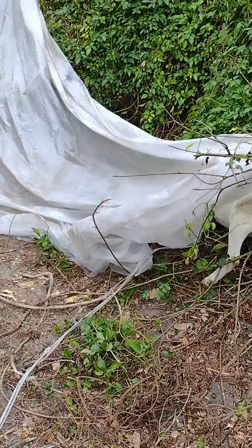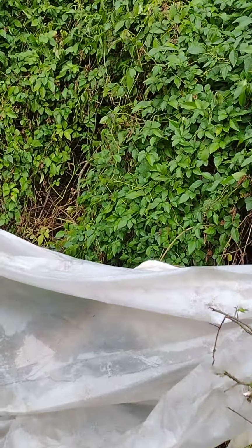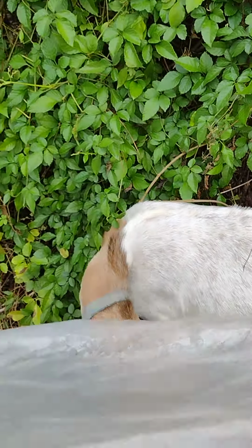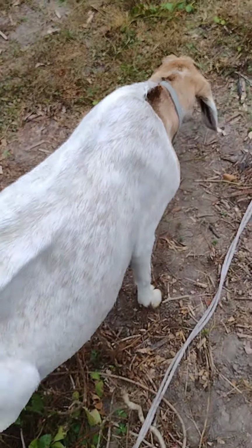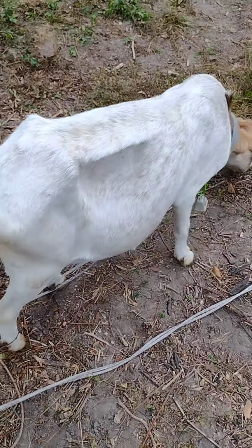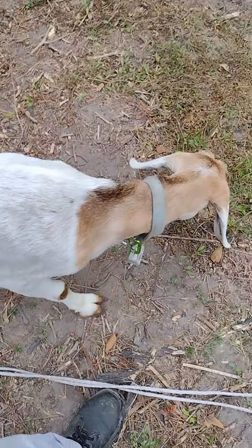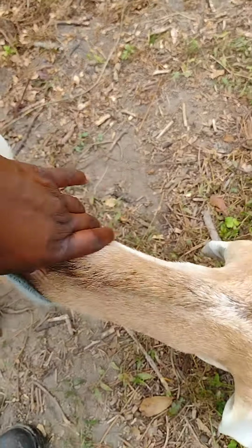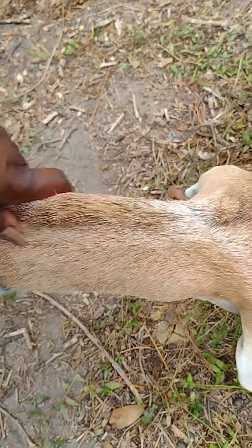Laverne back here. Now, Laverne, the same leaves that are in front of the tarp are the exact same leaves that are behind the tarp. But goat logic. Hi, Laverne. She is so sweet. She's like a dog. She's lovable. She wants rubs. Laverne loves her rubs. It's like she wants to kiss me.